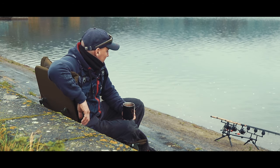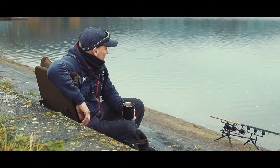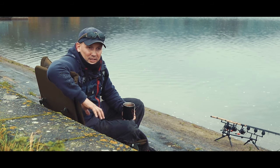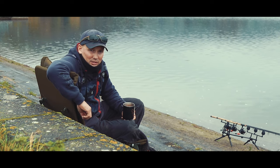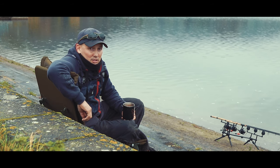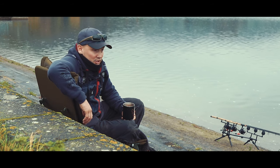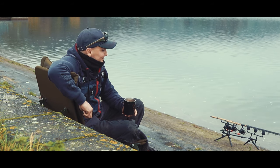I've got three rods out there with different baits on and at different ranges. I'm just now waiting for the scent to leak out of those dead baits, and a few other little tricks and bits and pieces I do. Hopefully we'll be able to show you a fish or two, and show you a few of the edges I use, which definitely help me with pike fishing, especially on bigger reservoirs. So fingers crossed, let's see how we get on.